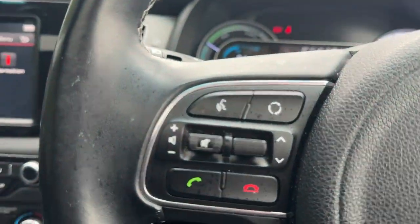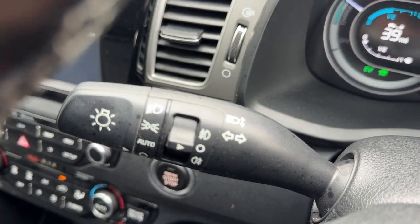To the left of our steering wheel, we have voice control as a feature, as well as our automatic headlights. On the right, we have cruise control and automatic wipers.